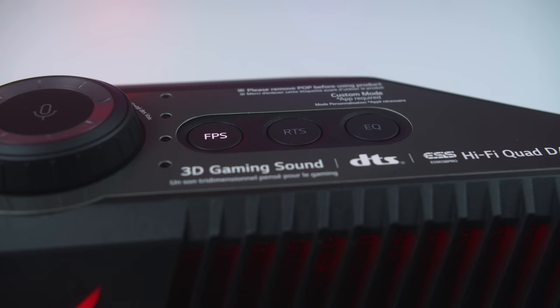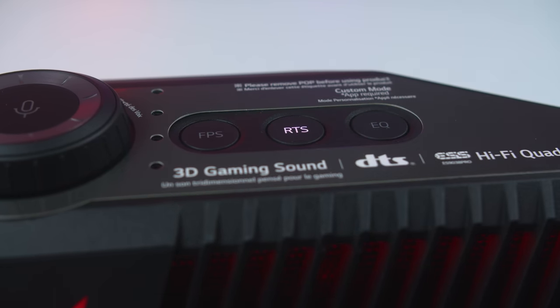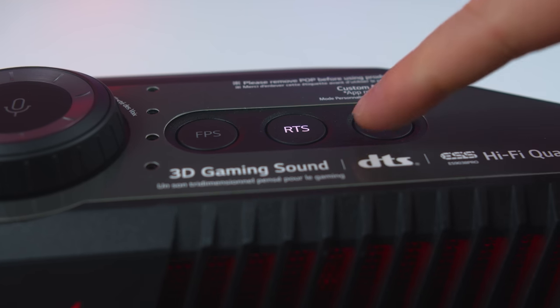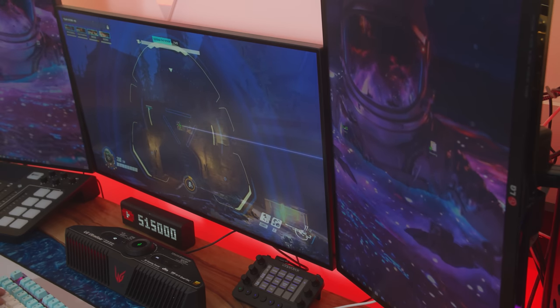Sound is crisp when gaming or listening to music, especially when you start playing around with the different EQ presets, which enhance the music clarity and also make game sounds a lot more 3D and positional with 7.1 surround sound.